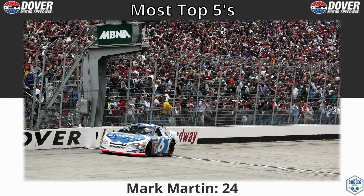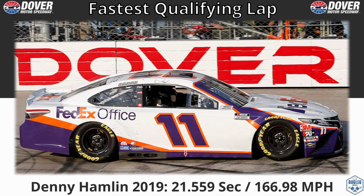Mark Martin would be super consistent at the Monster Mile, recording 24 top 5s here. Mark would also win 4 times at the track, so quite a bit of success for him as well. And that brings us to the fastest qualifying lap.